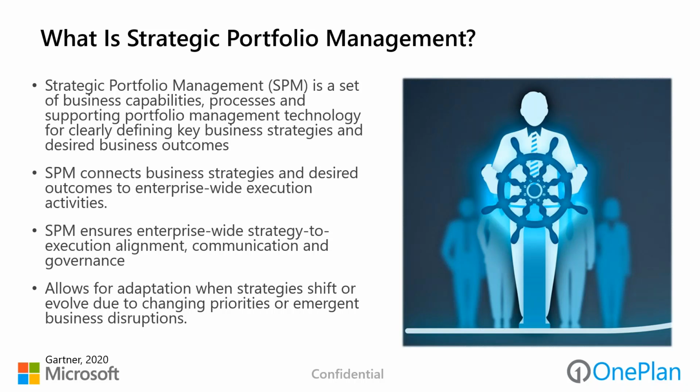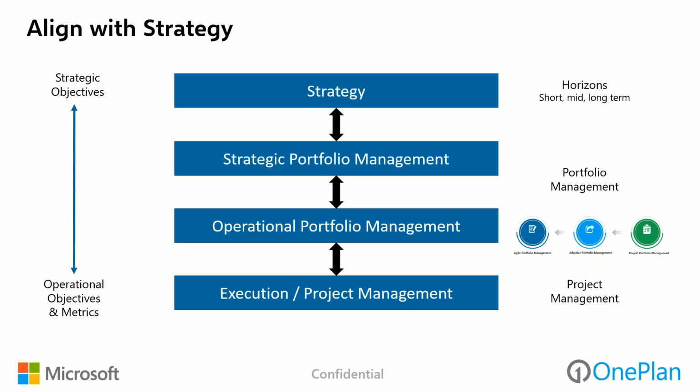I won't read all these slides, but essentially it is the organization of strategy as a portfolio, a set of objectives, a set of goals we're trying to achieve, and then how do we align those to our business processes, all of the organization structure, the teams and everything to try and drive to a common purpose. So that's what we're going to look at today. Think of it as something that rides above a portfolio or a project management solution.